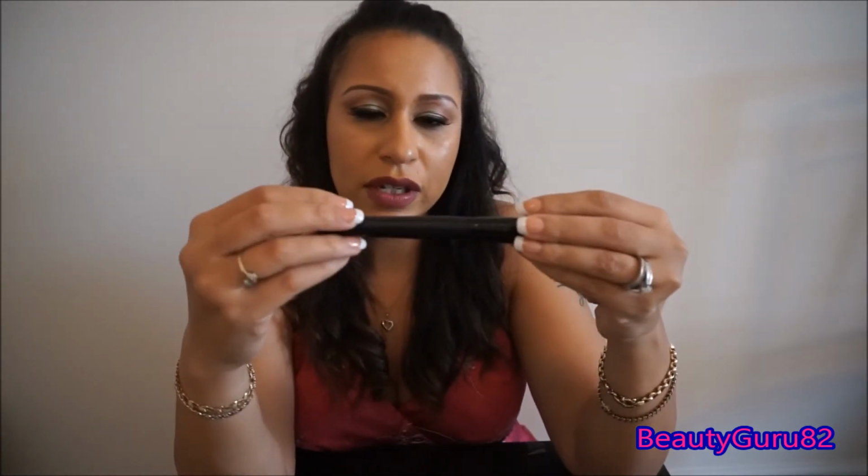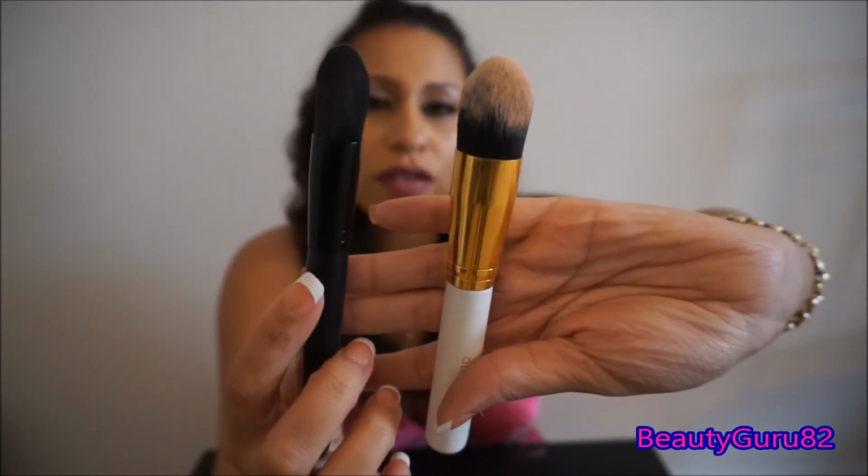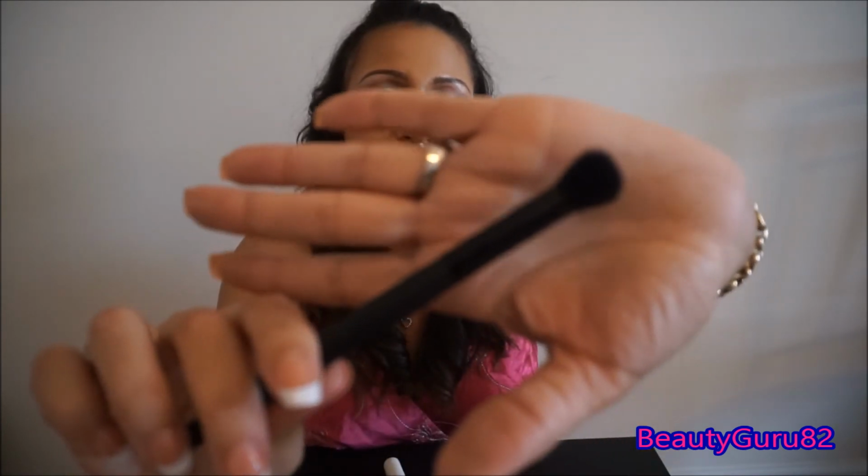I've also been using the pointed foundation brush. It's also like this first brush, just a little smaller. I use this to blend out my concealer. And this one is the Flawless Concealer brush. I use this with the setting powders just to blend it out really nicely. I love this brush. It really is nice.